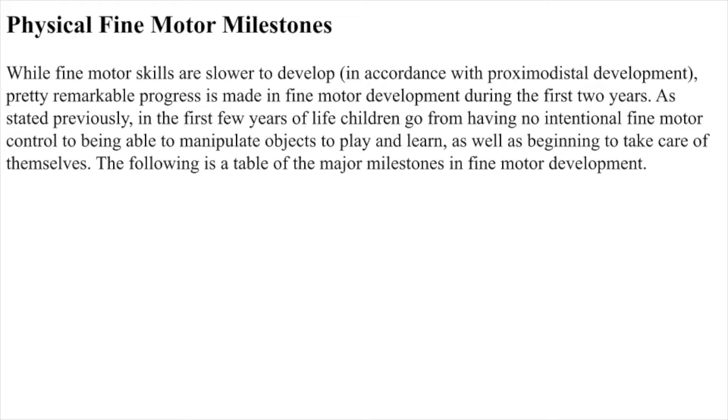Physical fine motor milestones. While fine motor skills are slower to develop in accordance with proximal-distal development, pretty remarkable progress is made in fine motor development during the first 2 years. As stated previously, in the first few years of life, children go from having no intentional fine motor control to being able to manipulate objects to play and learn, as well as beginning to take care of themselves. The following is a table of the major milestones in fine motor development.